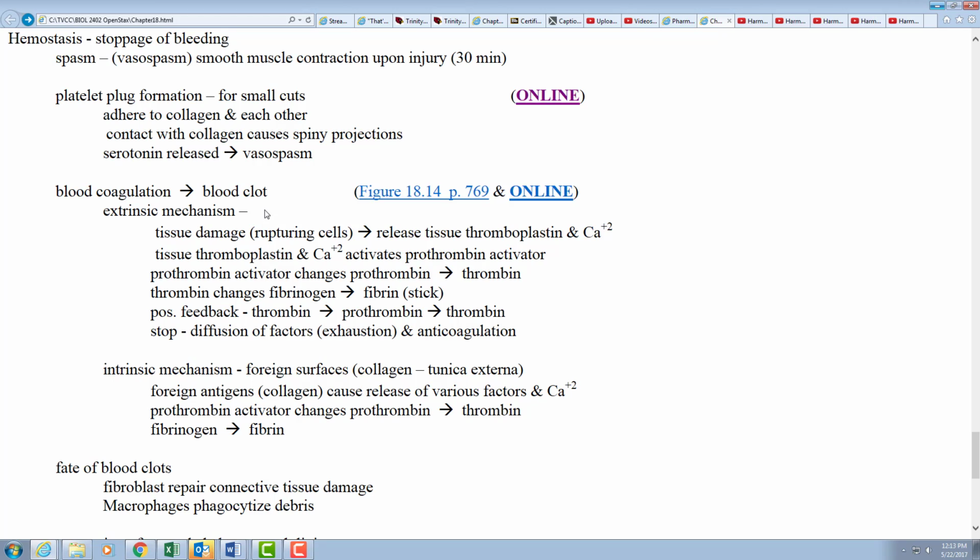Now a lot of times this is due to tissue damage. Cells will rupture around the blood vessel. They'll be damaged, whether they get cut by a knife, a gunshot, or just a tear. They will release a factor called tissue thromboplastin, but also cells surrounding the blood vessel will store up lots of calcium. So there'll be a calcium rush into the bloodstream.